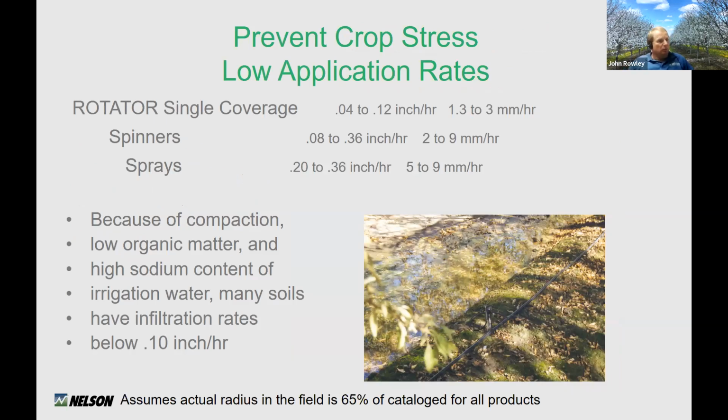Now, some of your part coverage systems sometimes and oftentimes have soil infiltration problems. And the reason is because they're using application rates that we use with a rotator full coverage system, like maybe a fan jet system, but they're covering maybe 50% of the area, not 100% of the area. So the actual application rate of that system can get really, really high. And it can break the soil down rather rapidly, and then you have an infiltration problem.